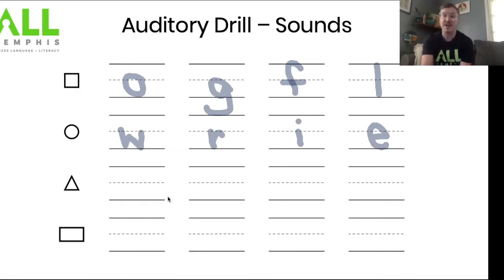The next sound I want you to write says k, as in kite. It's a tricky one because there are more than two ways to write the sound k, but this is k, as in kite. What's the sound? That's right. As in kite. So we should all be writing K, kite, k. Very good.